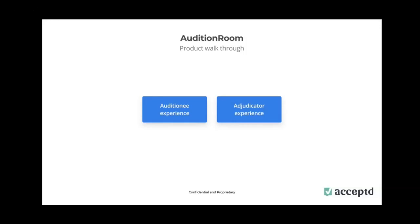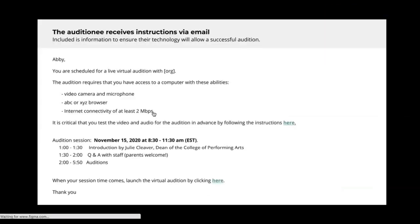To simplify this process today, we're going to take a look at a mock-up of it to be able to see what the process looks like, again, both for students and for you as you go through the review process. For students, it's the same process. They will go to your landing page. They will submit their application. They can schedule themselves if you'd like. And then when they do that, they're going to receive instructions via email. Some of the instructions will be from Accepted about internet connectivity, browser, and other information like that to make it a good experience. And then you can also add in information about the actual audition day as well.